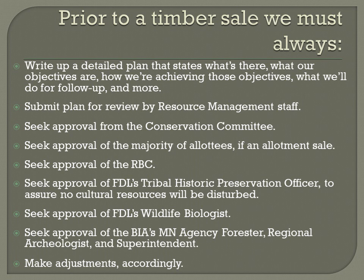We also seek approval from the Conservation Committee. This is the on-reservation Conservation Committee because our timber sales take place on res, and it's a group of people that have an interest in the outdoors, typically hunters, fishers, gatherers. They're representatives for that larger community at Fond du Lac, and so we always run our timber sales by the Conservation Committee and listen to their feedback.